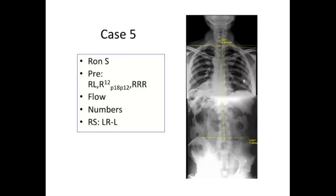Okay. But Ron's got some trouble. He's got a, take a peek at it. He's got a right low hip. He's got a spine that sits to the left. He's got a shoulder that's right. Those are some nice zigzags there. Right, left, right.